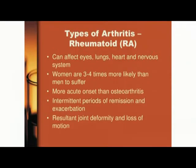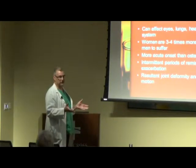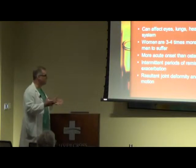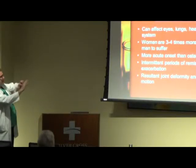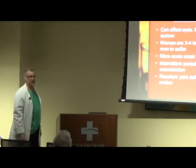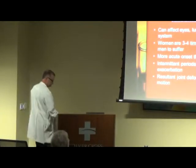This is a little bit redundant. Types of rheumatoid arthritis. It's more acute onset than osteoarthritis. Intermittent periods of remission, exacerbation, results in joint deformity and loss of motion. Rheumatoid arthritis actually literally eats the joint away. To go back to a game in the 80s, Pac-Man comes to mind as an example. It literally looks like it's getting eaten away. And it happens mainly in the metacarpal joints and in the metatarsal joints. That's where you're going to start to see these rheumatoid changes. It's extremely invasive and extremely destructive.